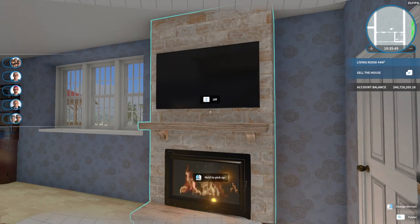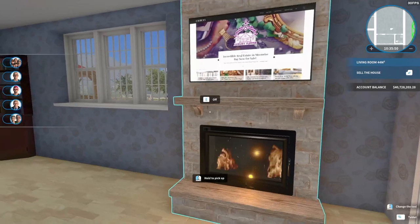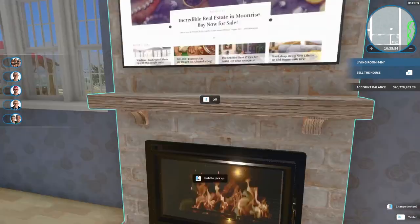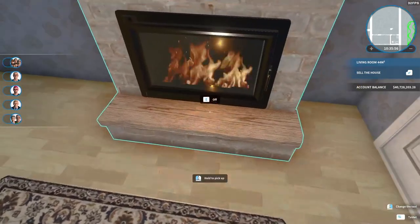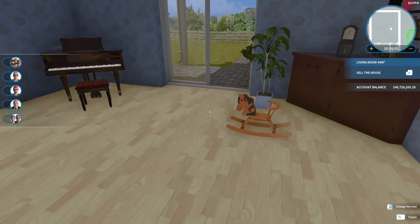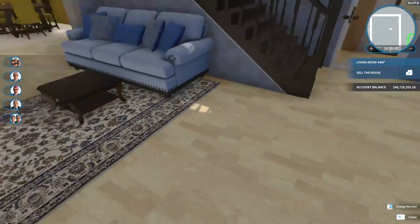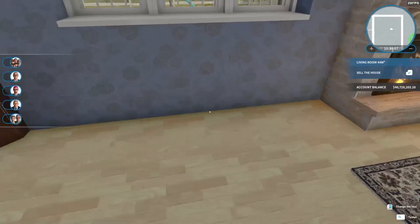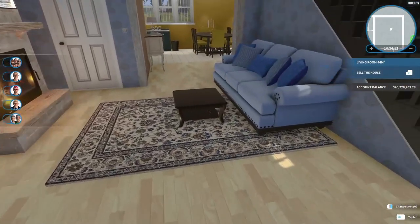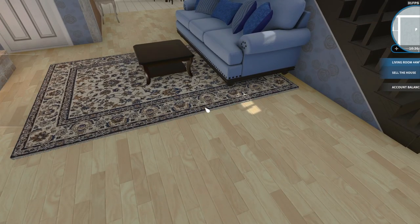I'll be right back. So I was able to find a TV to put on this chimney here, which is cool, because I was afraid that maybe it wouldn't be able to hang there, but I think it looks pretty good. The reason we have the toy here, we need a few more, apparently, in order to make this a family room as opposed to a living room.